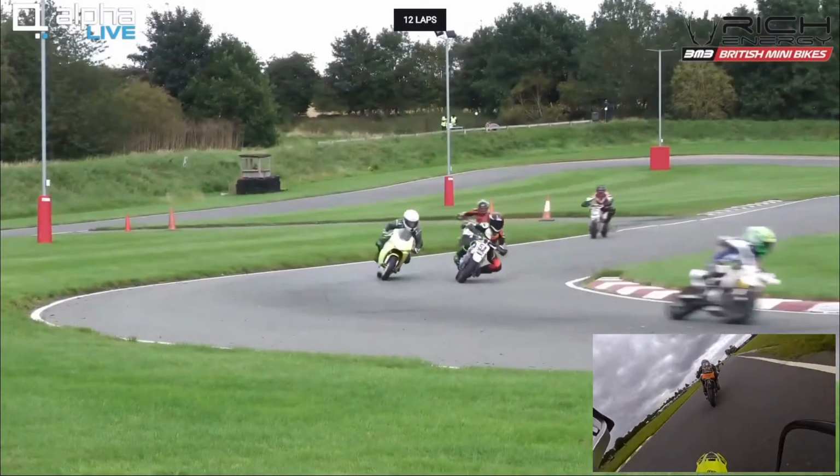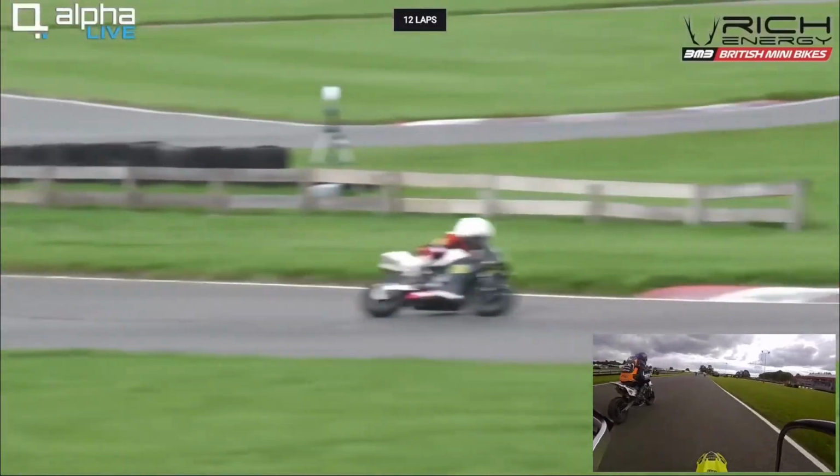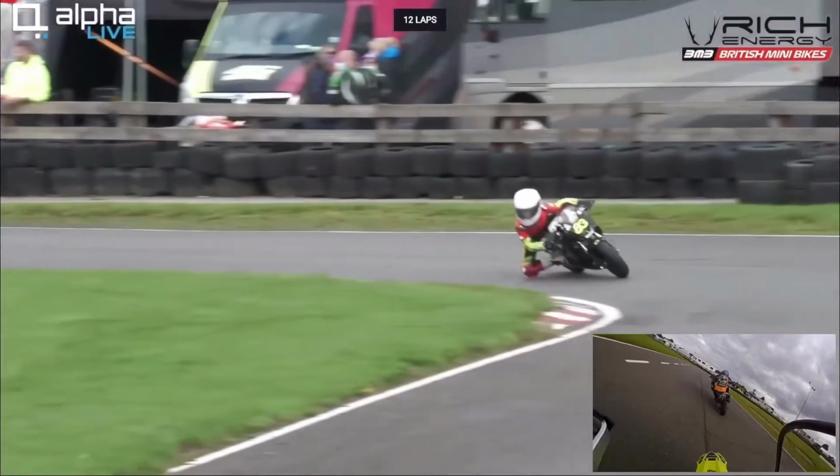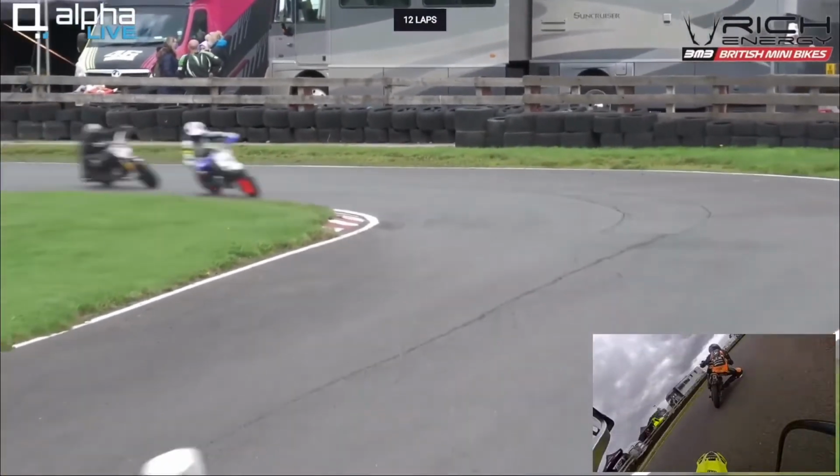And because of Wilkinson's slight hesitation, he's been able to already get a little bit of an advantage there. You can see he's already built up, look, a good sort of 7 to 8 bike lengths over Wilkinson. So Carr running a good race out in front.